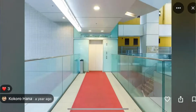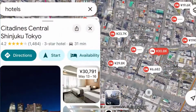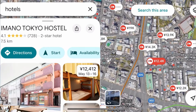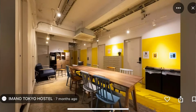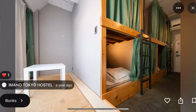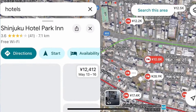Just nearby is another place. You can see what it looks like here. Kind of nice here, but a little retro. Some of the stuff looks like it's going back to the 1980s, a mix. That's a Citadines Central. I go a little bit further towards the park, Imano Tokyo Hostel, which is a price point about $75 a night. But this is not a lot for that price point. You're getting communal stuff. It looks like you're gonna have a lot of fun with other people that are staying there, and the community areas look really nice. Good for a work holiday, but they're just like bunk beds for $75 a night. I don't know. I think maybe, I don't know.